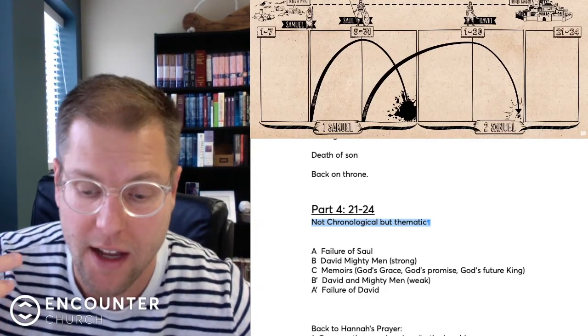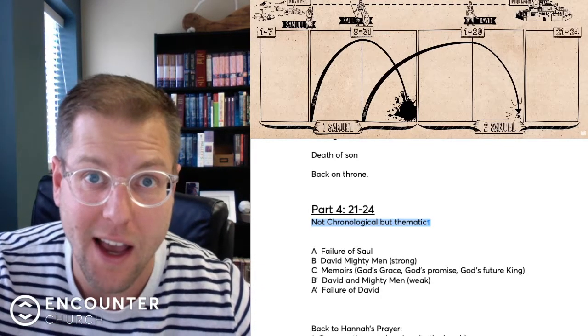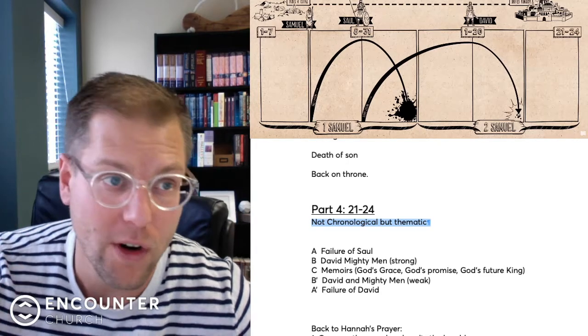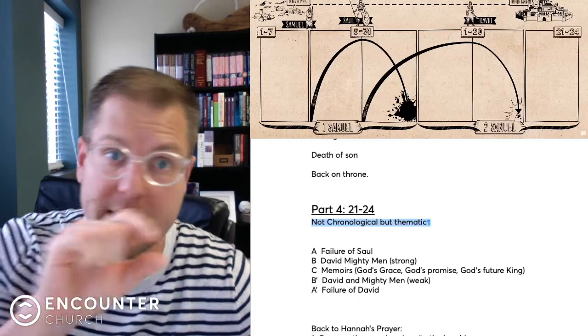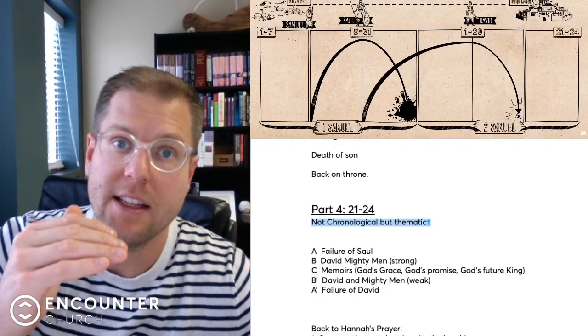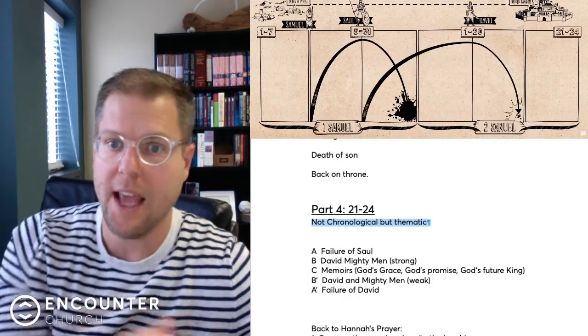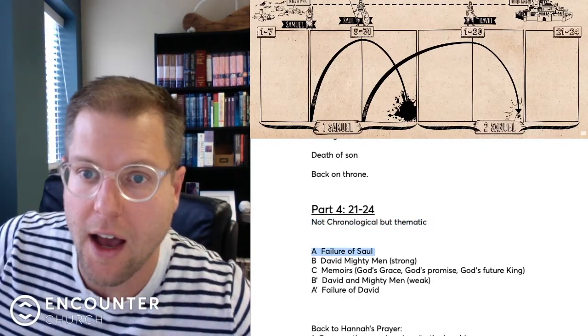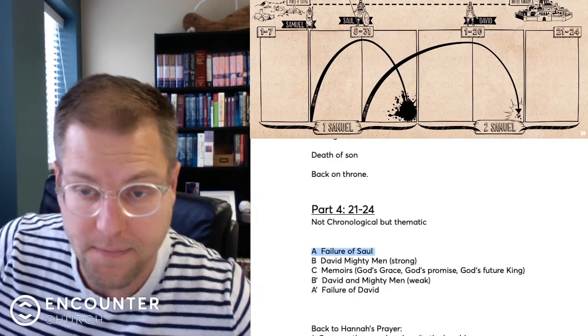That's a structure that's used a ton of times in the Bible over and over. It's a helpful way to remember it, where you say something, say the most important thing, and then say the thing that was said originally backwards, the opposite. This time we have this epilogue begins with the failure of Saul.